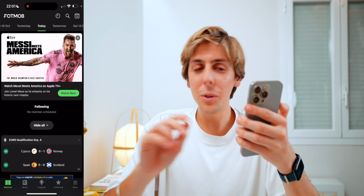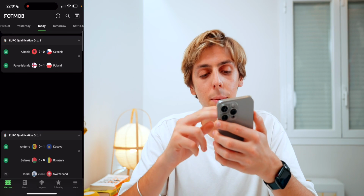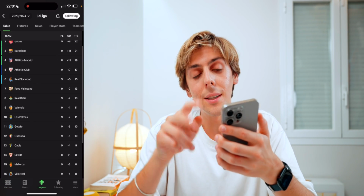Then I've got Footmob. I'm in between two soccer apps. Footmob is honestly the best one right now. It keeps me up to date with all of my favorite soccer teams, with all of my favorite leagues, so I can see the standings.